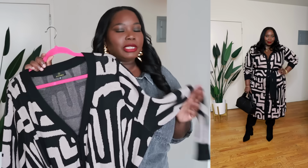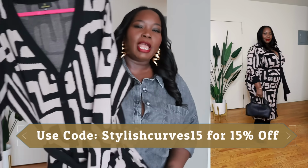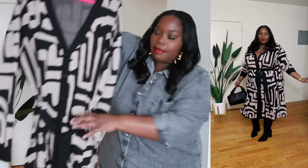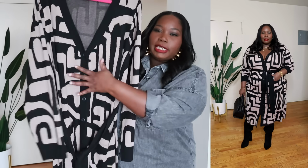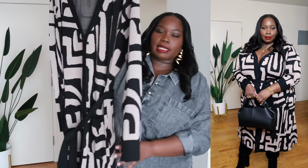So I wanted to show you these two pieces, which is the sweater dresses. Listen, the quality is really good for the price. I love the fit of this one. So this is the tan geometric print cardigan dress. It belts at the waist, but the belt is also removable. It's a fully functioning button front cardigan dress, so it buttons all the way down to the knee because it's a midi length. Y'all, this is so cute and it is very versatile.